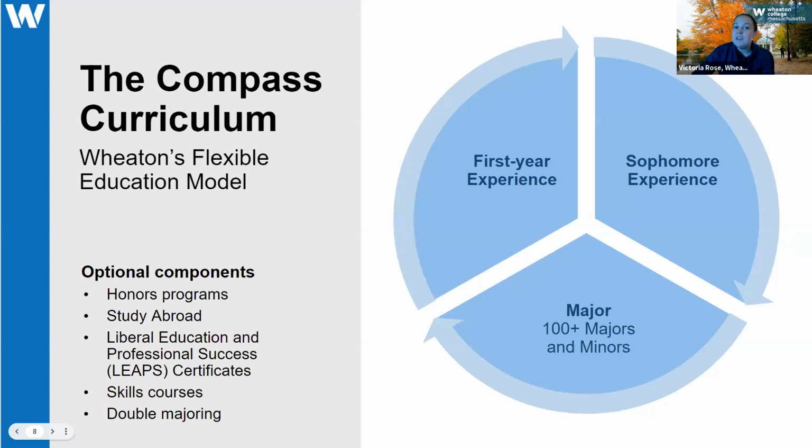In terms of aspects that really help to differentiate Wheaton from other small liberal arts institutions that you might be looking at, one is our Compass curriculum. Wheaton's Compass curriculum is unique in that it is almost entirely open, which promotes a high degree of flexibility. Students work closely with faculty and academic advisors to craft an educational experience that is unique to them, instead of simply completing a standardized set of general education requirements.